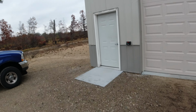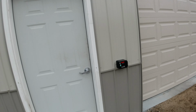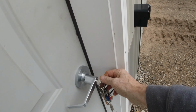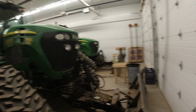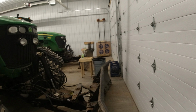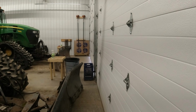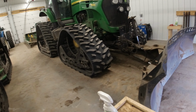So today, I'm going to go out and grade the trails. The idea is to get them smoothed up a little bit. Hey, you know what? I'm going to open that door early since the D2's back in here and there's not much room because it's got the brush cutter on it.